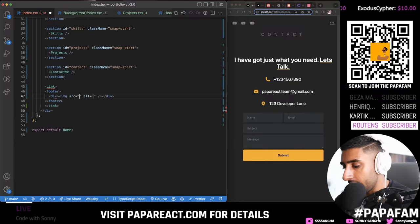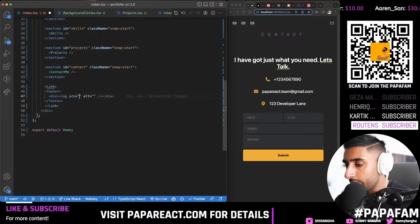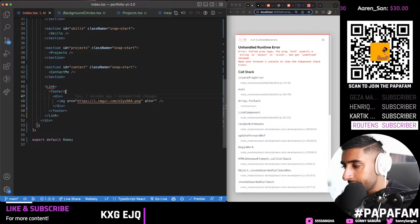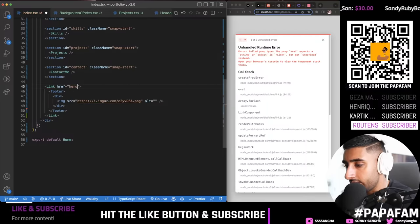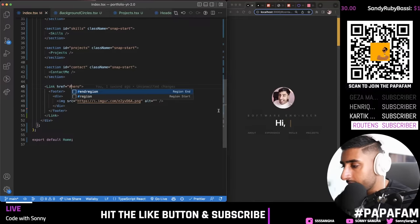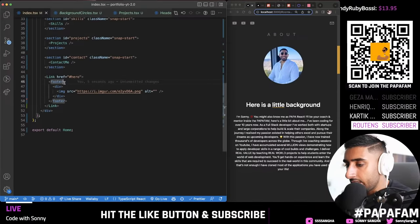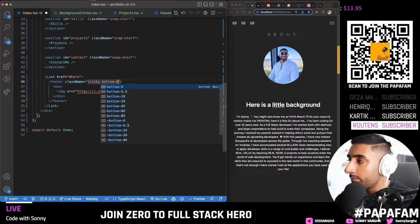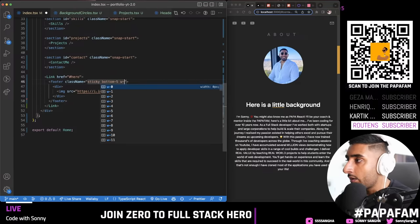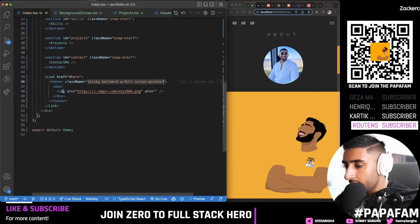Inside there, we're going to have a div with an image. That image, in this case, I'm just going to have an imgur for a rough logo that we have. You can feel free to change this as you wish. The href here is going to take you to the top of the page. So in this case, it's going to take you to hero. Okay. And what I'm going to do here is it's going to be a footer. So it's going to be class sticky, bottom 5, width is 4, cursor should be a pointer, okay?